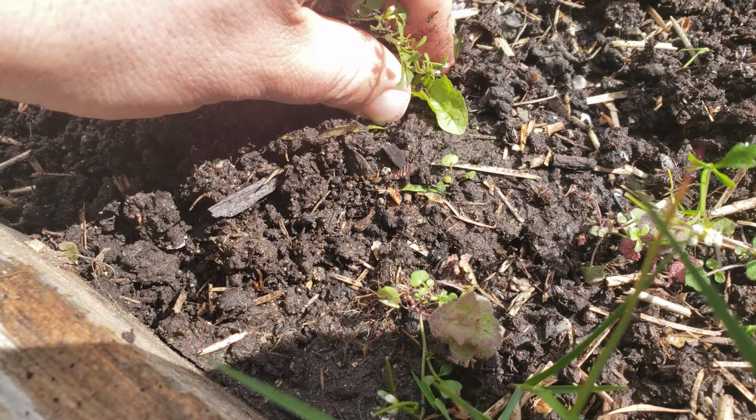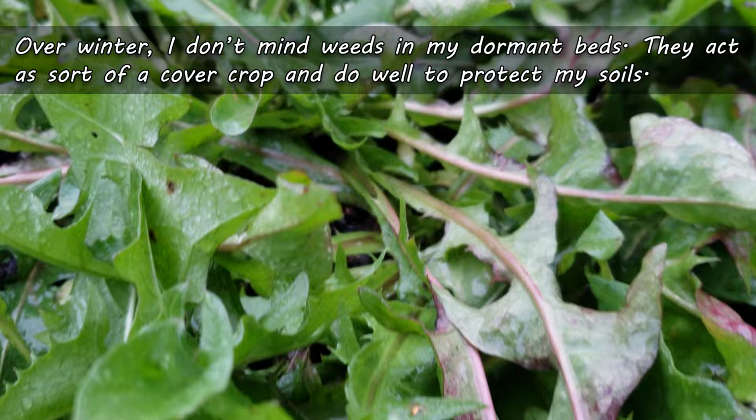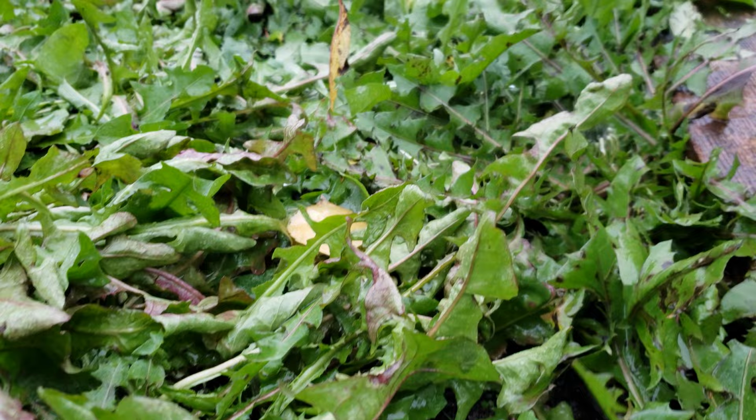Now, in my opinion, over the dormancy of winter, weeds are just fine. I don't mind them at all. They protect the soil, as well as keep the top layers of the profile healthy and active. Basically, we can use them as a built-in cover crop.